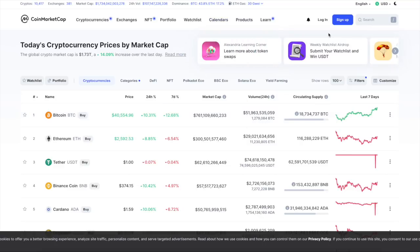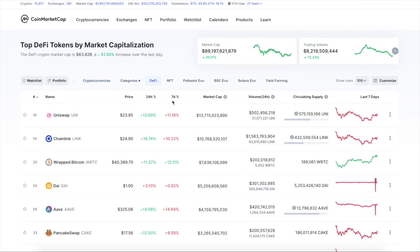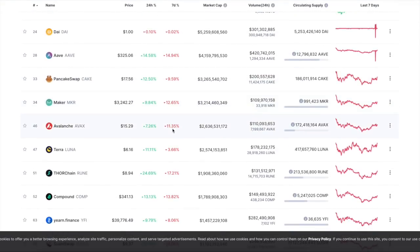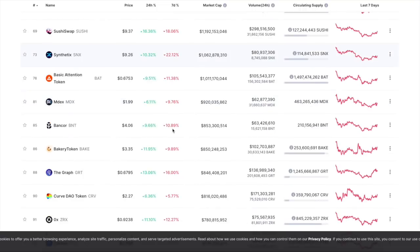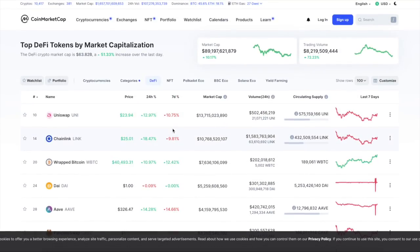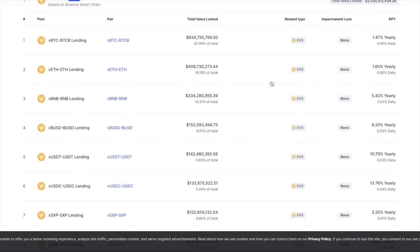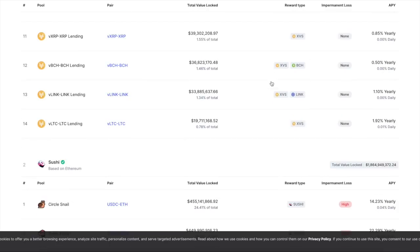My favorite site, I will say, is CoinGecko, but we're going to show you CoinMarketCap because everyone always talks about it. But CoinMarketCap has a convenient little tab that says DeFi, and you can go to DeFi and look at all the different DeFi tokens, and you can pick any ones that you want. That's pretty cool. And you can also specify by yield farming. So if you're like, bro, I only like to farm yields because I like yields, you can look at all the different yields that they have.